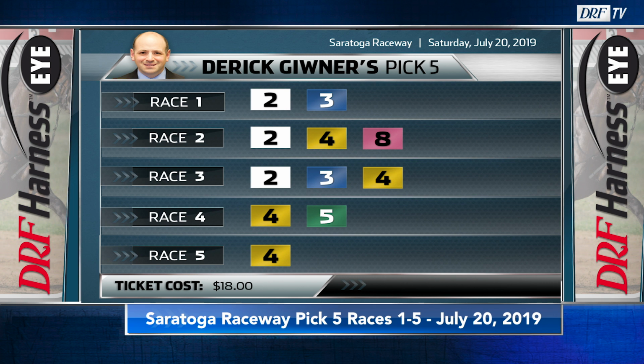Moving on to race number 4, we have the 4, the Veteran. He's my top pick in here. I think he's the class of this field and the one to beat. The 5, I'm the Muscle. If you look back, he won in this class 3 starts back here at Saratoga with Billy Dobson in the bike as the favorite. So I'm going to use both the 4 and the 5 in this race.